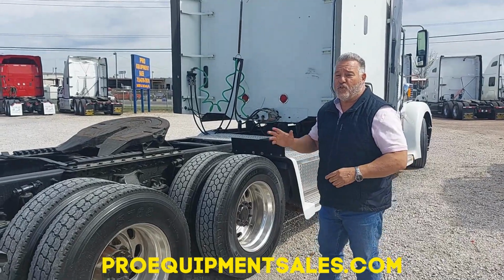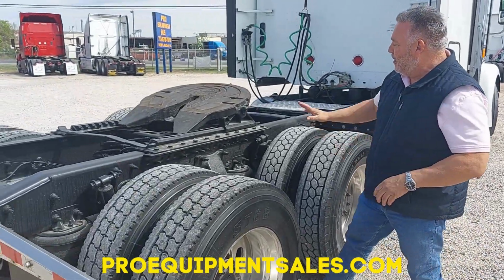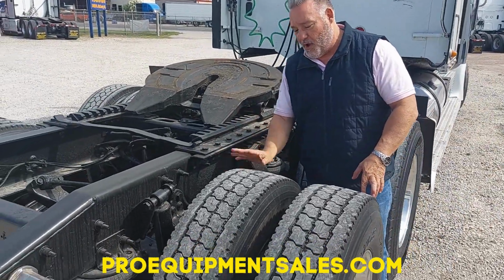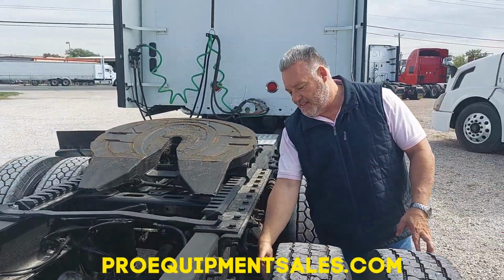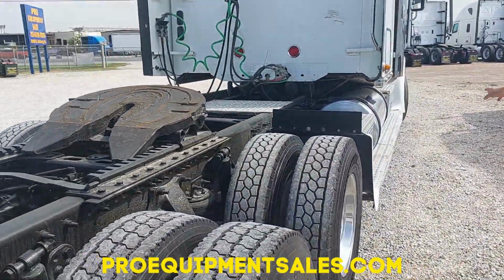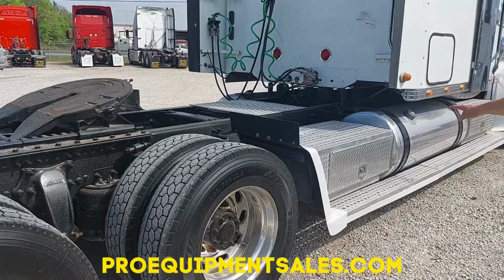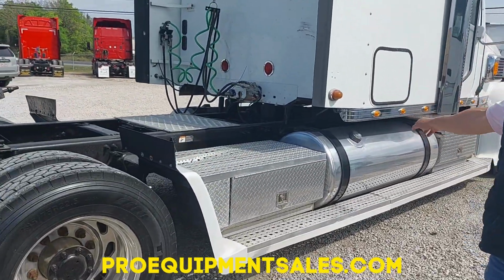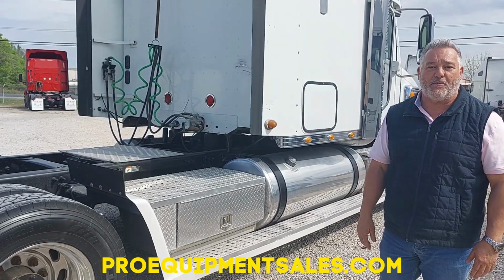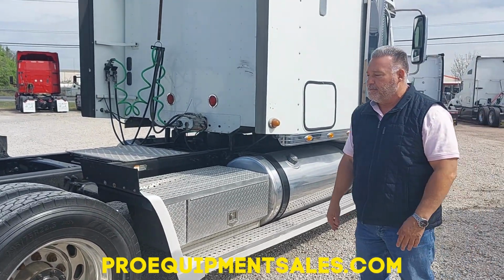Okay, folks, this truck has an air slide fifth wheel. It's got knee-deep rubber, if you can tell. It's got knee-deep brakes also. You also have a full flip fairing here with storage units on both sides. You also have 300 gallons of fuel here. So if you're in Texas, you can get the cheaper fuel and head up to California.